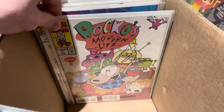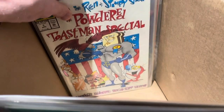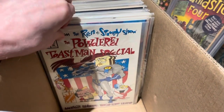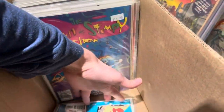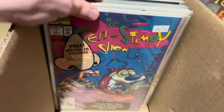And then we have Rocko's Modern Life. This is first appearance of Rocko. Then we have Powdered Toast Man special. So if you're a big Ren and Stimpy fan, you would know who Powdered Toast Man is. So we're getting close to the end here.